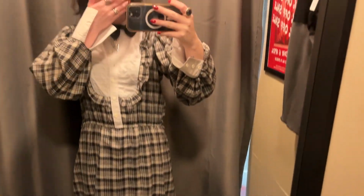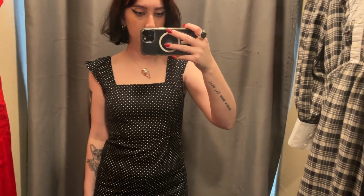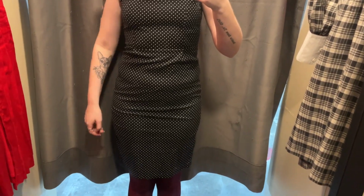Bro, no, absolutely not. This was the most unflattering piece of clothing I have ever put on my body. What the hell is this stretchy waistband and the little bow tie? Like, what even is this? This dress was unfortunately too small. I couldn't zip it all the way up, but it was kind of giving corporate office wear and not in the sexy 2000s way.